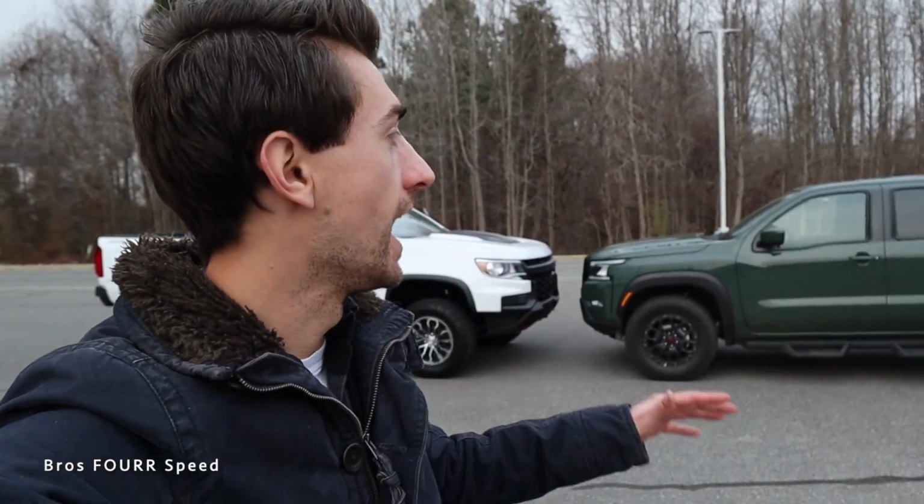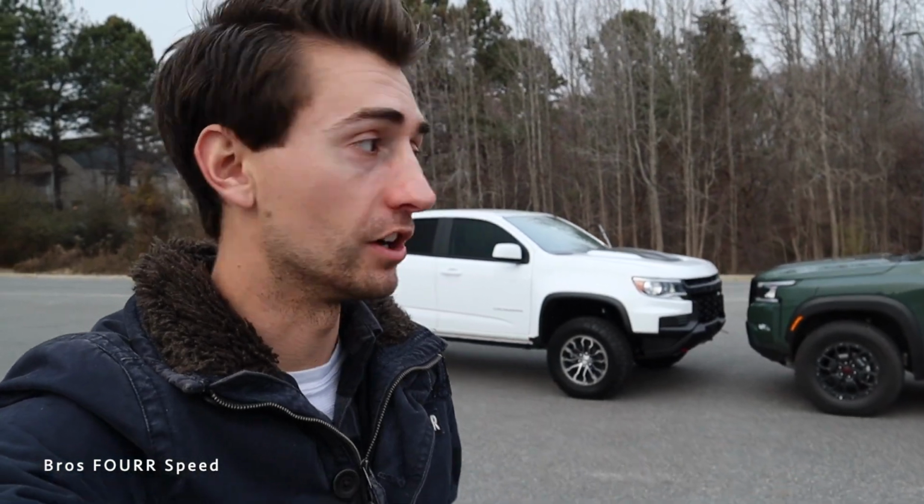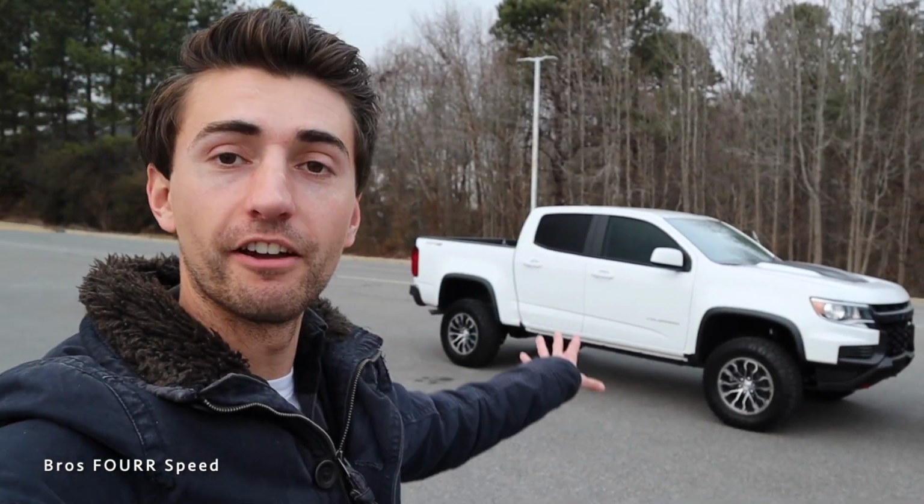So overall opinions comparing the ZR2 to the Pro-4X. I think exterior-wise, they both look really sporty and pretty cool. They have a lot of cool off-road focused design themes, so I like both of them the way they look. If you look over at the Chevy now, the interior definitely needs to be updated. It's nothing special, it's just all plastic stuff, nothing really too fancy. The Nissan's interior is really nice, definitely outshines the Chevy. The rear seat space, however, the Chevy has a lot more room. It just feels more comfortable to sit back there. The Nissan feels slightly cramped just because the backrest is a little bit too straight up and down. And then the bed is slightly smaller on the Nissan, a little bit more space in the Chevy.